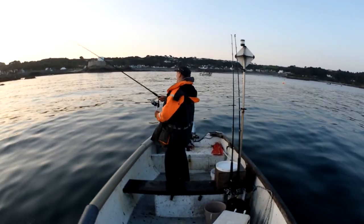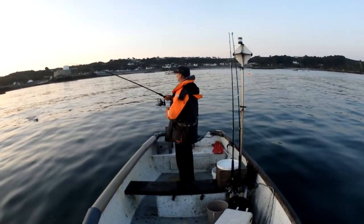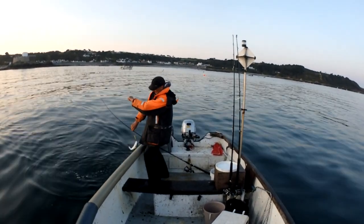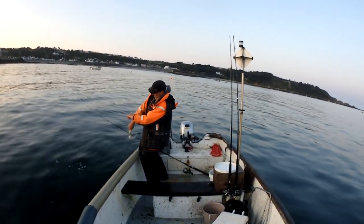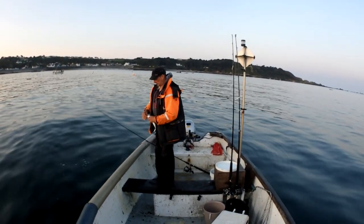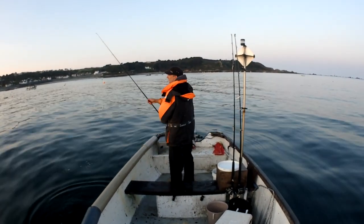Yeah, it was. The little one. When it stops moving, I'll get it on the hook. There we go, first little bass of the morning. Up he goes. Try again.